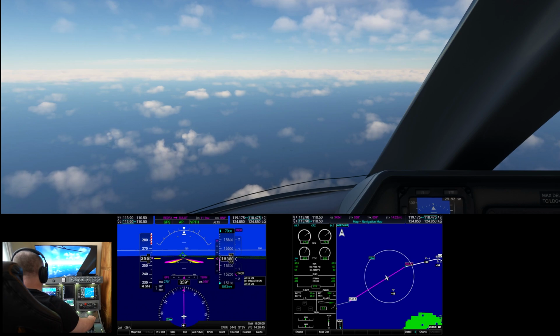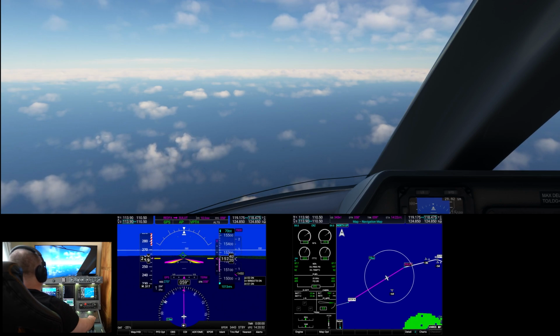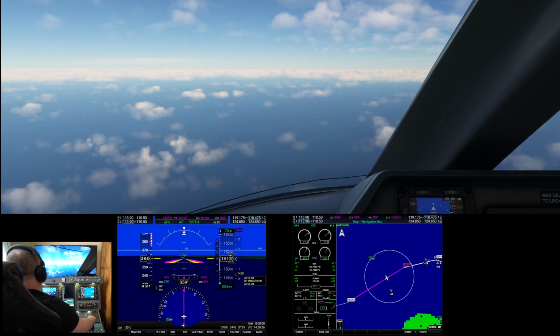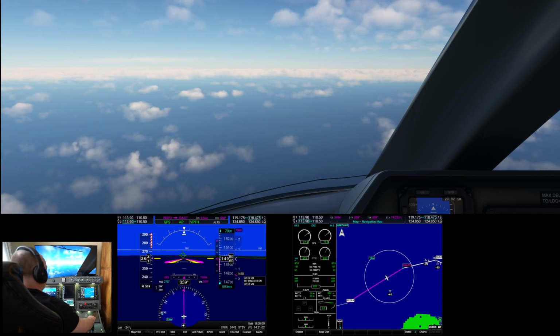Okay, so I'll bring you back when we've actually begun our approach, which will be from Sugol, and we'll get into the approach and landing into Amsterdam when we can see the Dutch coast, which at the moment I cannot. So see you in a minute.